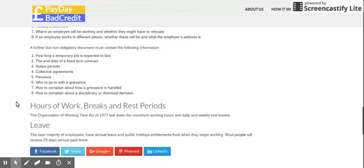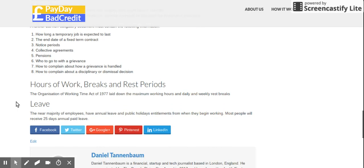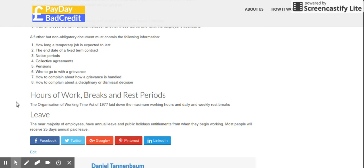So when it comes to hours of work, breaks and rest periods, the Organisation of Working Time Act of 1977 has laid down the maximum working hours as well as rest breaks in the UK. When it comes to leave, the vast majority of employees have annual leave and public holiday entitlements from when they begin working. Most people will receive 25 days annual paid leave.